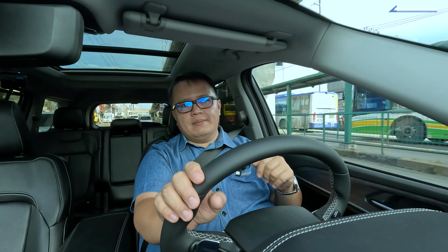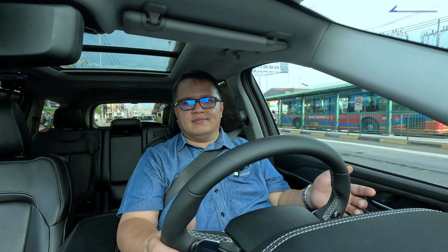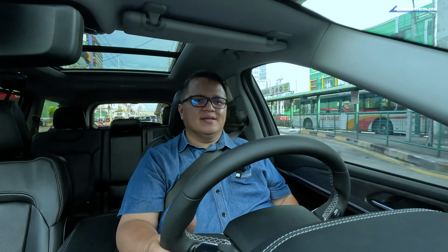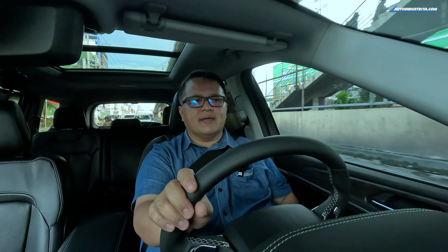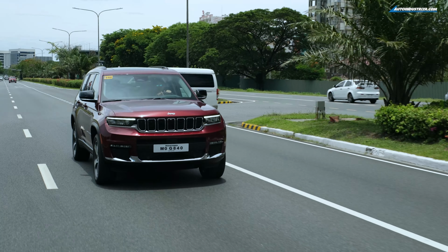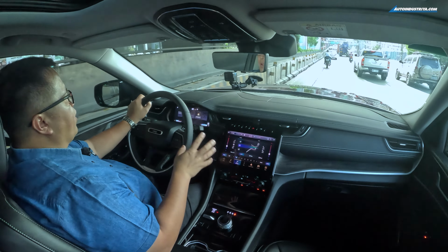But the good thing about the Cherokee is that the turning of this one is actually quite good on 90 degree corners. Surprising for such a big vehicle. That's something we don't really expect out of these vehicles. But again, it is big, so just be aware of that going in.